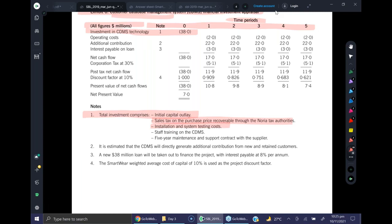So we need installations, we need testing, staff training on the new system is also included as part of the whole package. And then it says 5-year maintenance and support contract. So the 5-year maintenance support contract cost is also included in this $38 million. Do you have any doubts in these 5 elements of initial investment? Anything which is wrong? If not, then you can straight away say that everything is fine.